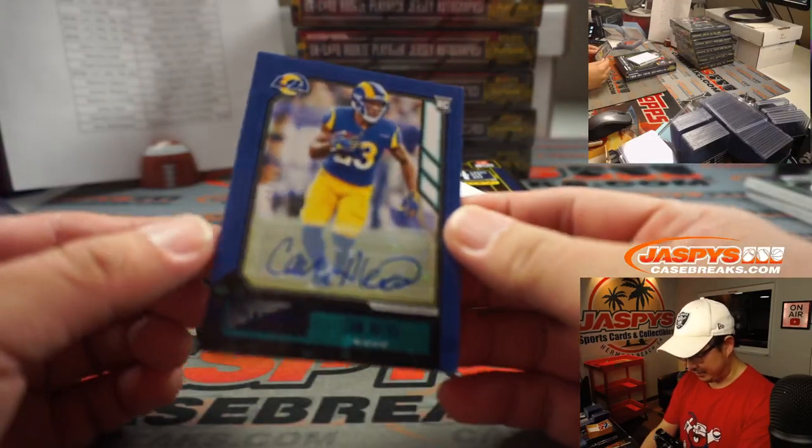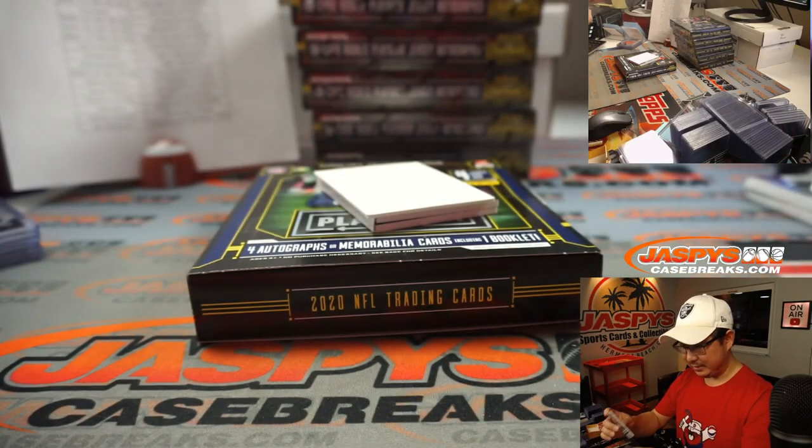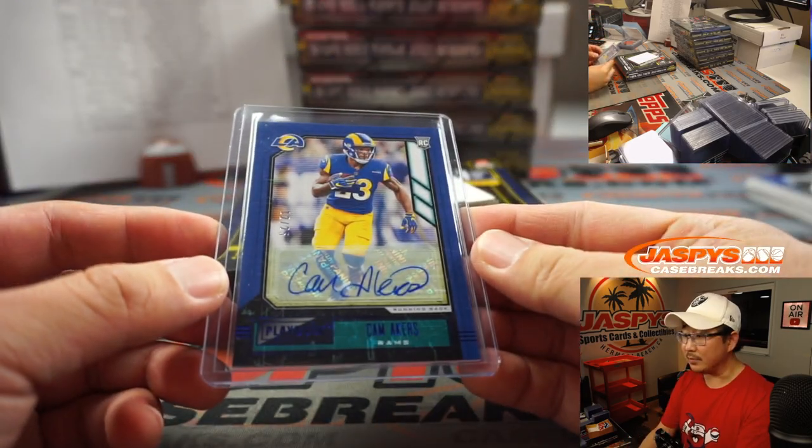There's Cam Akers, 12 out of 25. He should have a nice season next year. Glad their season came to an end today. Alas, that'll go to Gary Coop and the Rams.